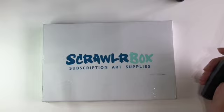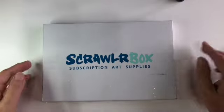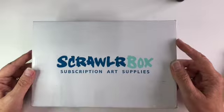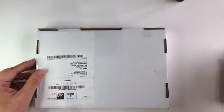This is May's SCRAWLRBOX, which arrived in the post this morning. For a change, it's arrived intact. The tape hasn't been hanging off, so I'm looking forward to opening it, as I do every month. Right, let's go.